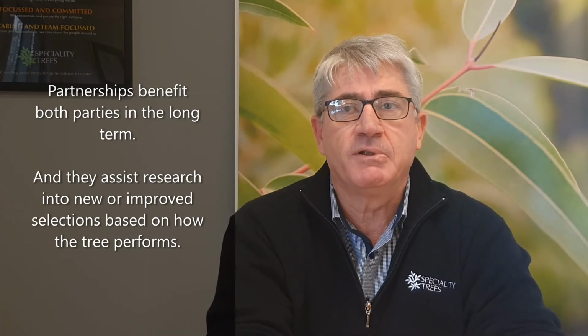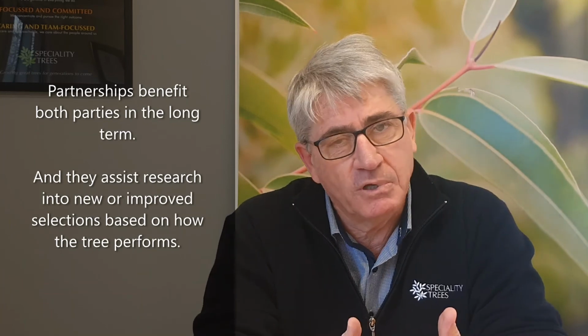For example, an example of that is to take Eucalyptus melliodora seed from further north rather than the local seed here in southern Victoria. We might take it from northern Victoria, or even central New South Wales, and bring those provenances down, so that those trees that are already adapted to that climate are going to perform better in that space.